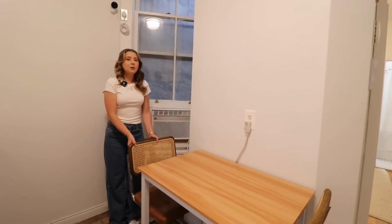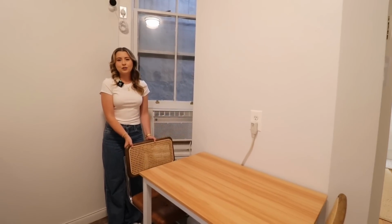Then the dining table. It's very little, but it's usually only two of us eating in here. We have these chairs, which I will be honest, I searched way too long, high and low, for these chairs. I feel like they add a touch of thought to the space.